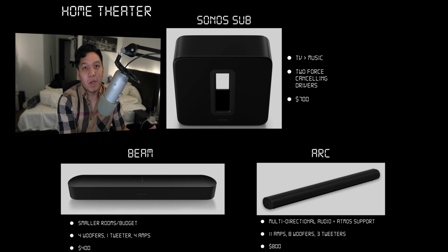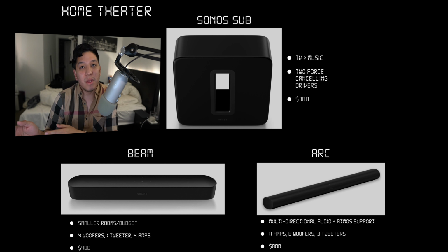I think if you're currently on the Beam, I would say that the Arc can be an upgrade path. It can definitely be that. You can repurpose the Beam. You can sell the Beam so that the transition to the Arc isn't as much. And it also kind of depends on your experience, your room. Obviously, you want to make sure your TV and the content you're watching supports Dolby Atmos. Not to say that you can't use the Arc if you don't have those ports. It'll still sound phenomenal, but for some people, the Beam will be sufficient, of course. But it is an upgrade path if you want to go that way.